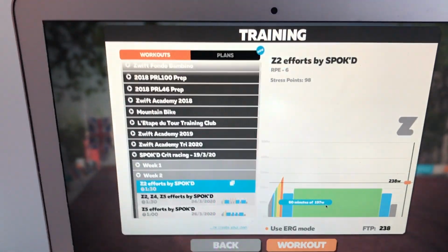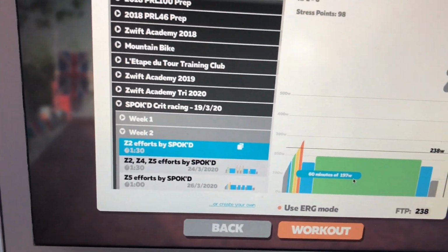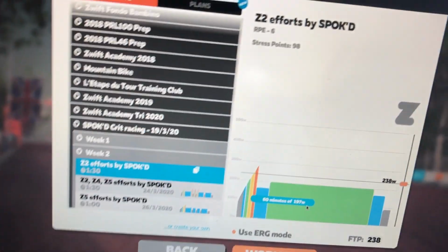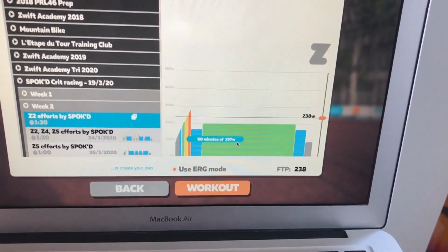Let's just get into the training. So this is the session we've got planned for today. Just a warm up, and then the main bit is 60 minutes at 197 watts, like an easy time trial if you like, and then just a cool down, and that's that.